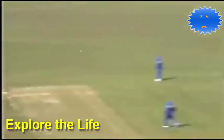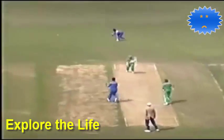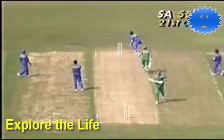Gurasinghe around the wicket to Wessels, and here comes the Sri Lankan 50. It's 1 down to third man. The South African 50. South Africa batting first after being sent in by Aravinda De Silva. Gurasinghe's a little bit loose, but a lovely shot from Kirsten there, angling the ball down to a fairly fine third man.